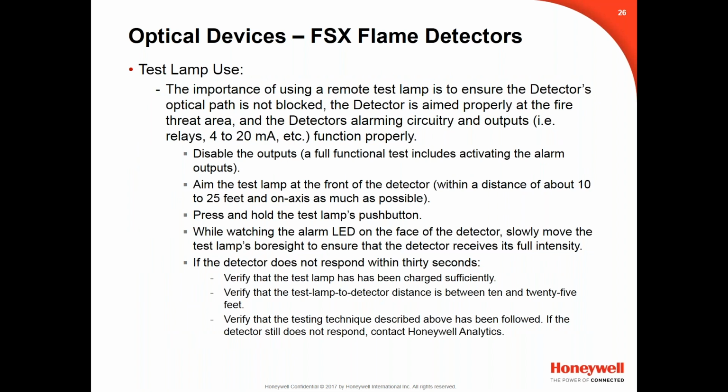Okay, test lamp. We've talked a little bit about this on the previous slide. So you want to make sure that your optical path is free of obstructions, that you have a clear sight to your threat area, and basically a detector that is aimed correctly at the threat area. The only way we can do a functional test without lighting a 1 square foot fire, especially in a hazardous area, is to use a test lamp.